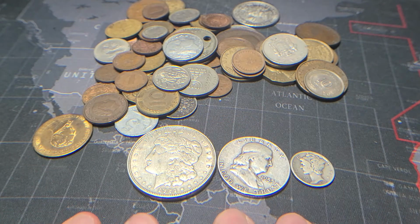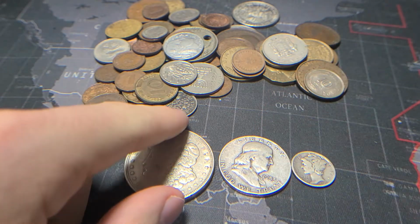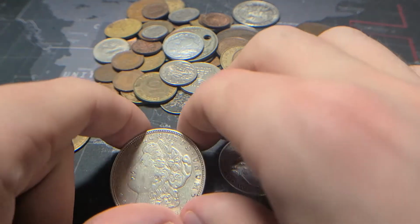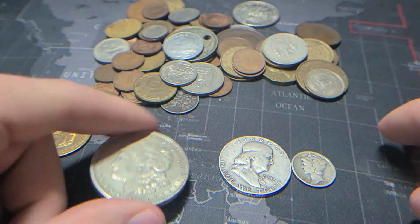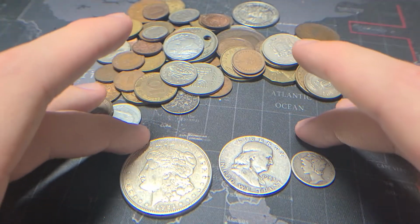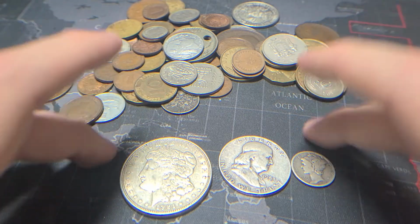Coin collecting starts pretty much around 2,600 years ago, around 600 BC. That's when you might be able to get your first coin. It's like an Ionian stater, I think. They're really basic, but either way. So yeah, you have these, and I think the big things about American coin collecting are that a lot of it is silver. It's probably one of the more expensive ends.